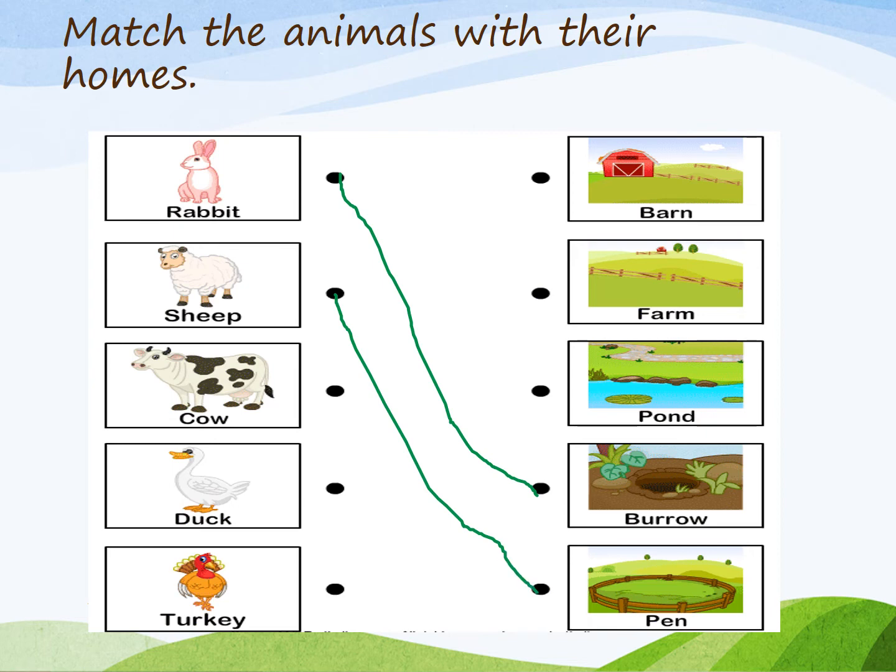Here we have the cow. What do we call the home of the cow? It is called the barn. Let's match it to the barn. And here we have the duck. The duck lives in the pond.